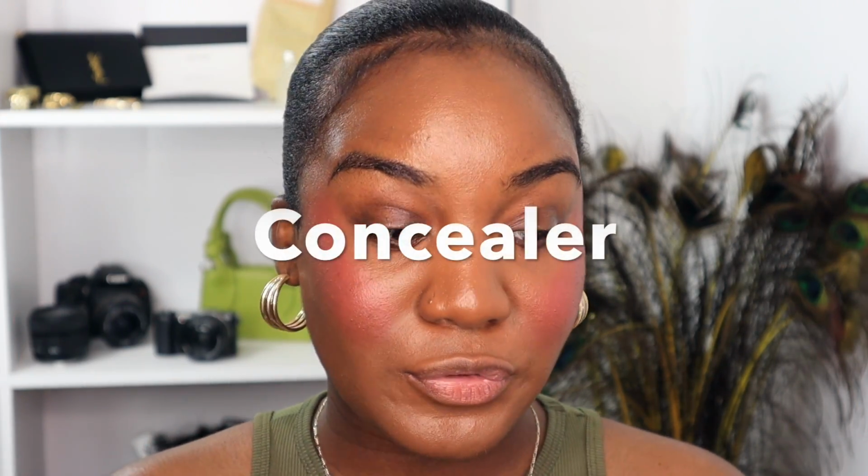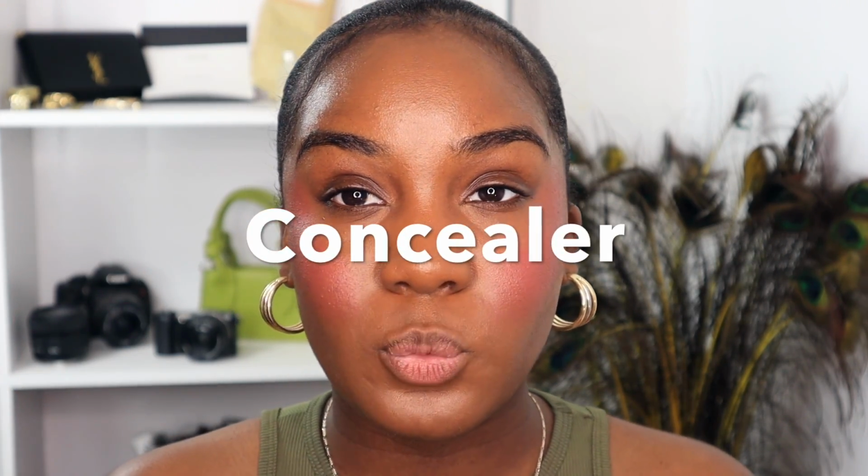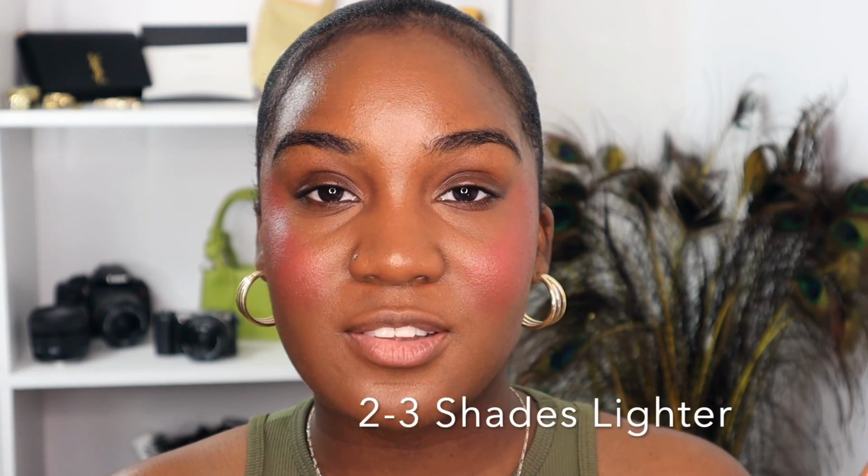Okay, so it's looking a little crazy, but bear with me. Now is time for concealer. When it comes to your concealer, you want to grab a concealer that is 2 to 3 shades lighter. This is going to act as your highlight and contour.